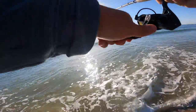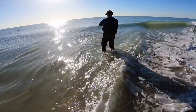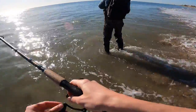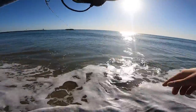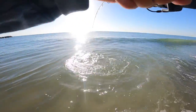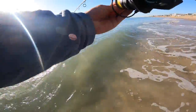Woo! All right, come in on this wave, buddy. Woo! That is a beautiful redfish. Like a 30 incher right there in the surf. My gosh. This is the fun part about catching these fish on the beach. Gosh, we'll not give up. We're gonna have to tag team it.